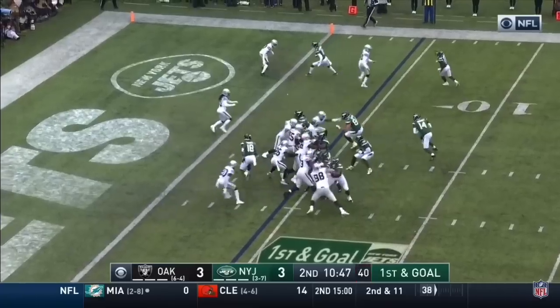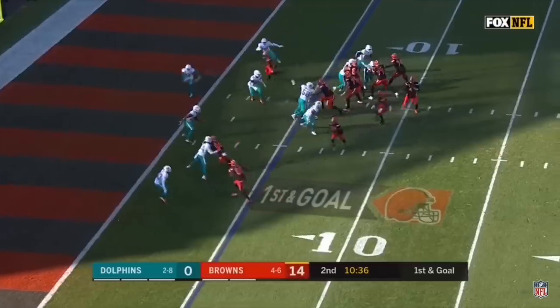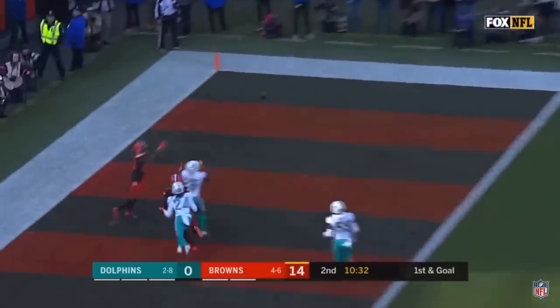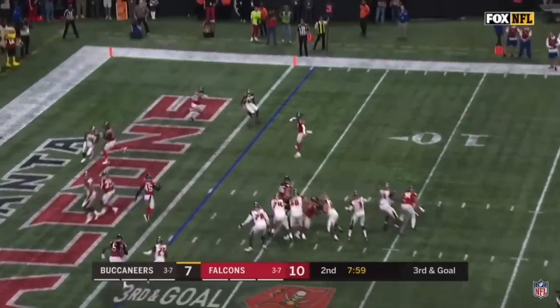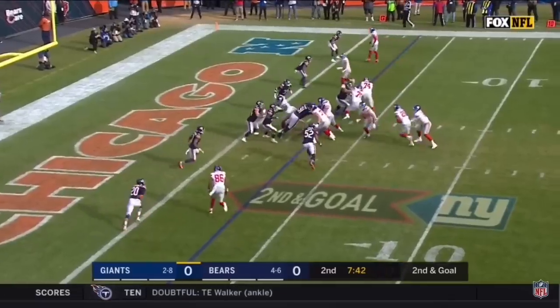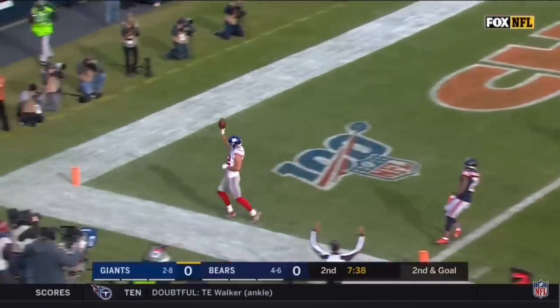He gets it out. Darnold with the keeper to the end zone. Mayfield. He is scrambling around. Throws for the end zone. And he's got a third touchdown. And the pass is going to be caught. Second down and goal. They'll try Barkley to fake to him and throw it. And that will be a touchdown.